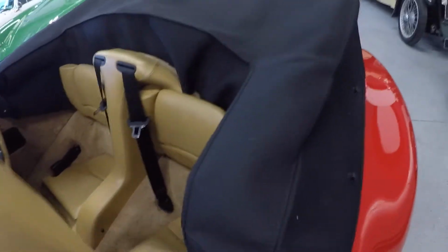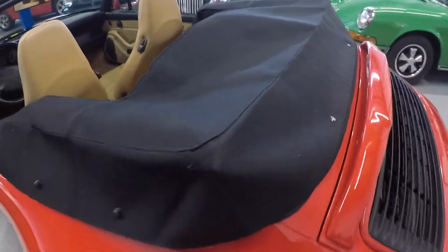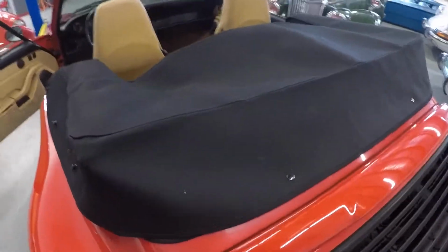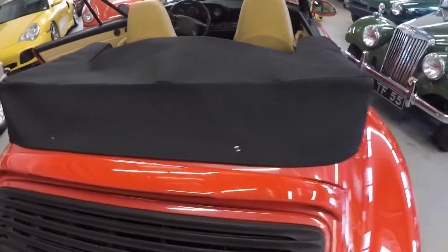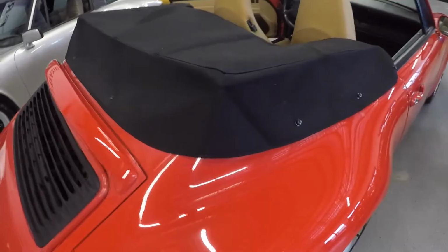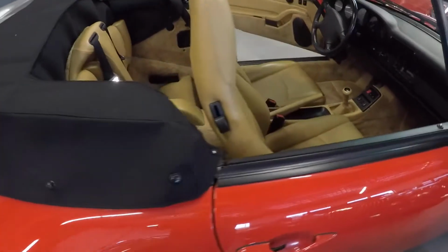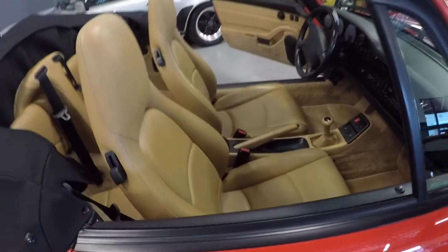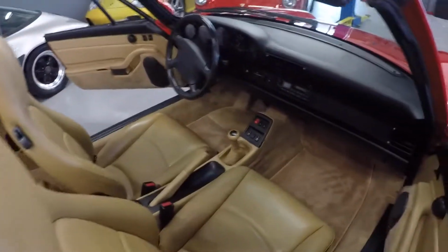I mentioned the top boot has probably never been out of its packet. I'm quite confident it never has been. It was folded up as when Porsche folds them. You can see the creases. I'll never get it folded back up like it was, but this is the first time it's been on the car. I love that sort of thing. There you go. Nice leather, never been dyed. This car's had a nice life.